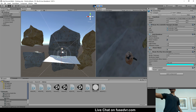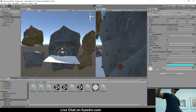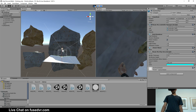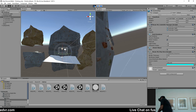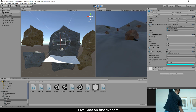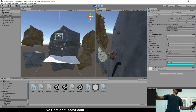So now, there we go. This is what I wanted to see. This is our climbing thing. Obviously, I let go and I stay in the same place, even if I'm up here. So I can just, let me grab the other controller, but whoops. Right now it's not scary at all because I can literally go wherever I want.